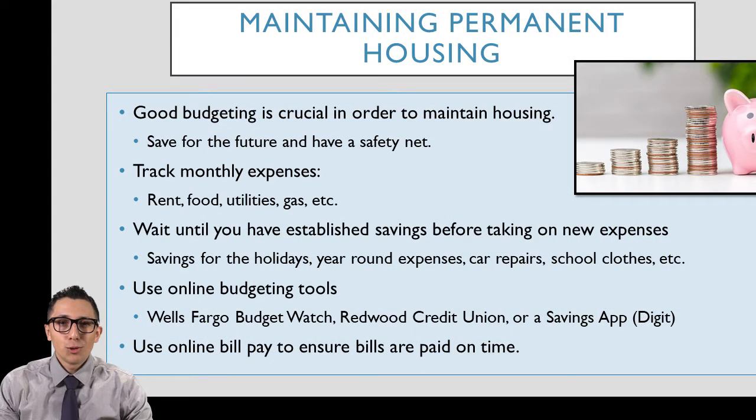Good budgeting is crucial in order to maintain housing, save money for the future, and have a safety net just in case something happens. The best way to maintain a healthy budget is by tracking your monthly expenses, like how much you have spent on rent, food, utilities, gas, and any other expenses for the month.